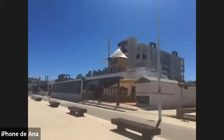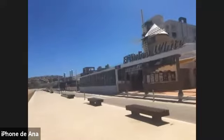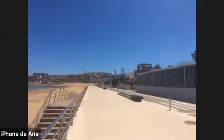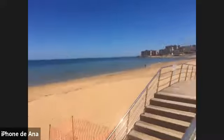In this corner, you will also have two very famous restaurants to have fresh fish. One of them is called Barlovento. That is probably one of the best restaurants in all Costa Blanca. Very good quality of food, very tasty, and good prices. Also, very typical for paella.